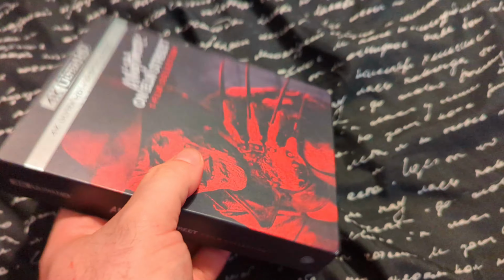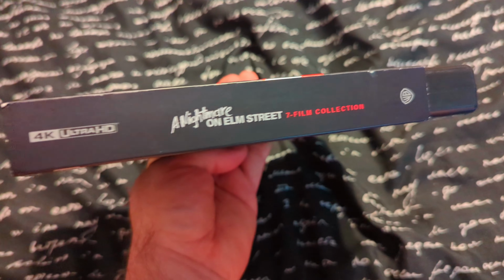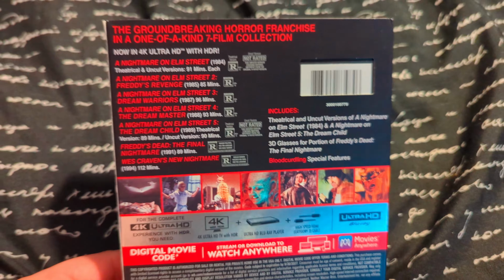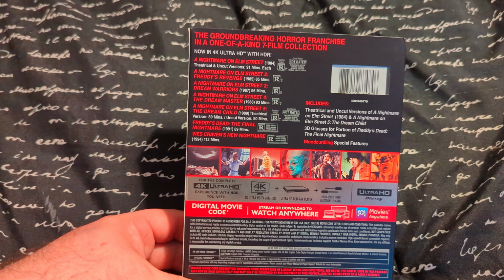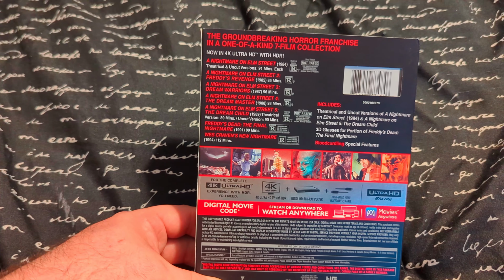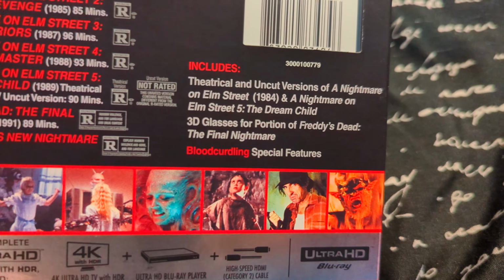Here we have what's been deemed by the Dead Pit folks as the basic version of this release. Not sure the reasons why all of a sudden this is showing up in black instead of the red case that I think the first pressing was. It seems like all the reviewers got theirs late for some reason. I don't really know why. But when the review versions went out, it was a black case instead of a red case.